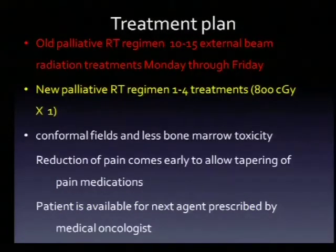So the old palliative regimen for treating the sacroiliac joints is we would put them through 10 or 15 treatments over 2 to 3 weeks, Monday through Friday, traveling from Marshalltown in a snowstorm in a patient with metastatic disease. Doesn't sound like a heck of a lot of fun to me.